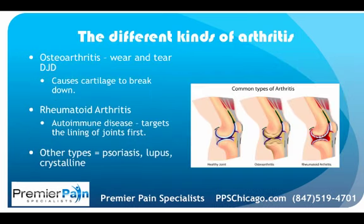Osteoarthritis is the main type of arthritis, and that's basically degenerative wear and tear, DJD, degenerative joint disease. Essentially what's happening is cartilage is breaking down. We're making cartilage at the same rate as we always have. That continues throughout life, but you're breaking it down faster. So that's the crux of DJD, it becomes a ratio problem.